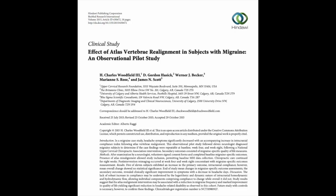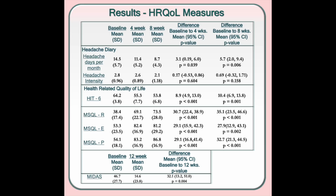I was first a patient under NUCCA, and it helped me so much with my migraines, the numbness of my hands, my back pain, the vomiting that I had every day for three years. So NUCCA saved my life, and that's why I actually became a NUCCA chiropractor, and I love NUCCA. I'm a huge advocate for NUCCA.